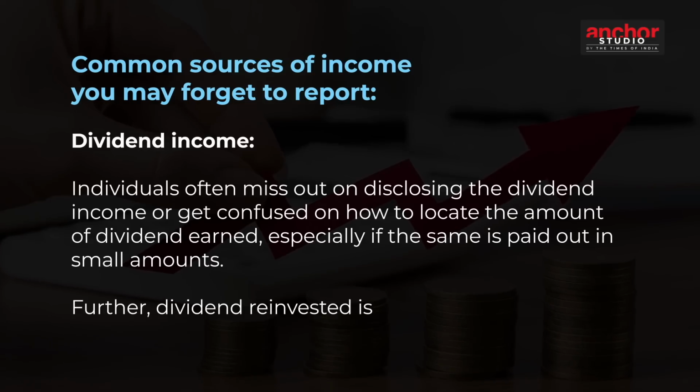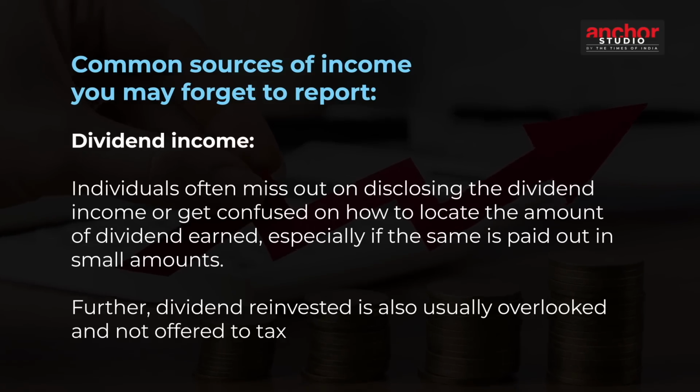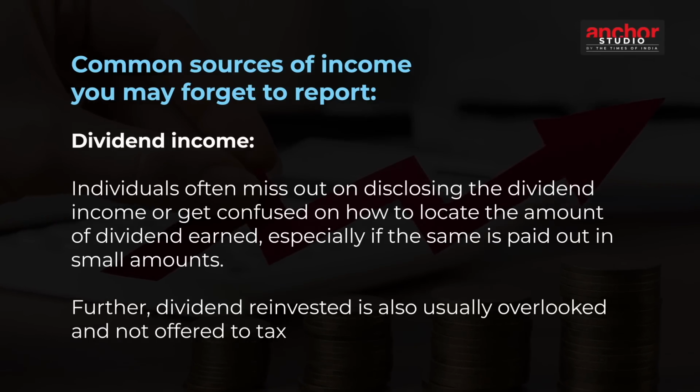Dividend is fully taxable. A few years ago, it used to be taxed in the hands of the companies and not individuals. We shouldn't forget that we still have to do it. So dividend income after a certain extent is taxable. So you need to add that in.